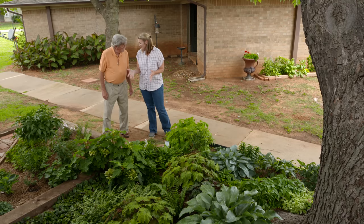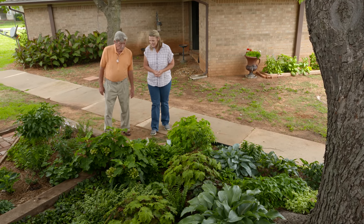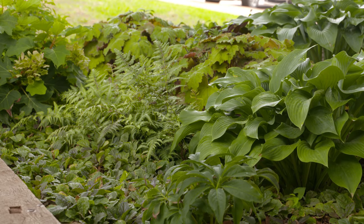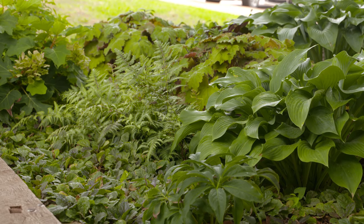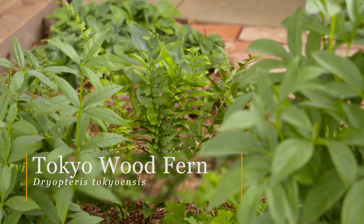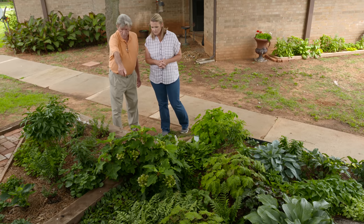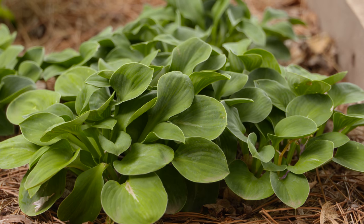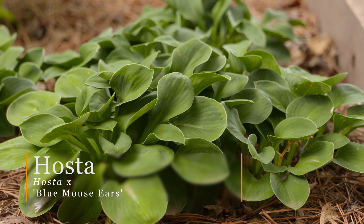So one way to contain it is to put in a little more shade, right? Yeah, that's right. So you have several ferns around here. Can you tell us about some of the ferns that you've got? Yeah, that one over here and this one right here are both Tokyo wood ferns. That's Dryopteris tokyoensis. And then that's Japanese painted fern. Right. And this little hosta, that's called blue mouse ears. It's just so cute.